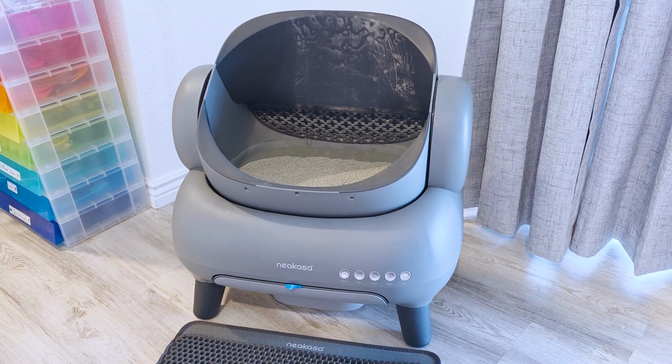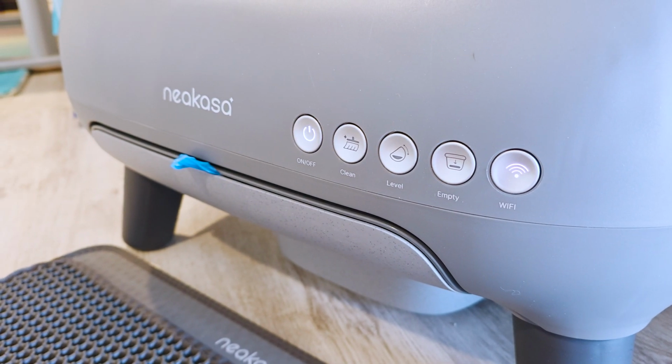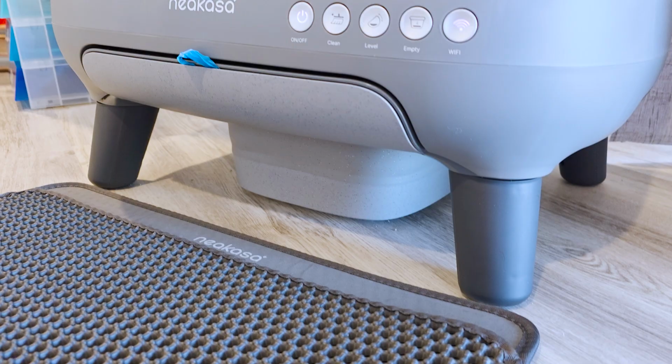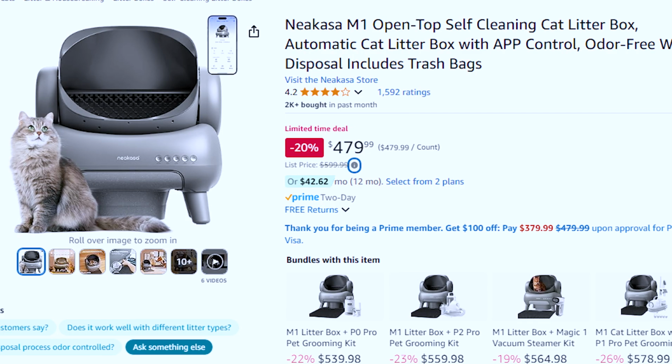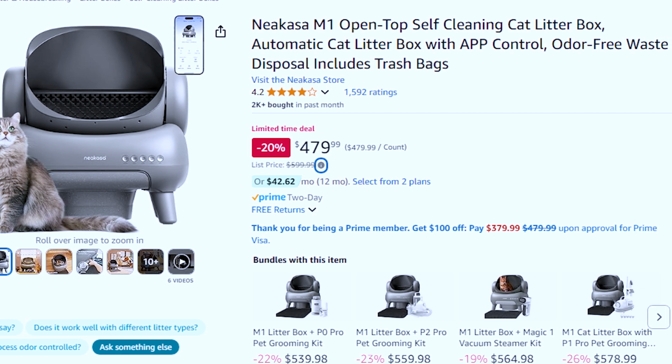This is the Neakasa M1 automatic litter box. Automatic litter boxes are really handy to keep your house smelling clean, keeping your kitties happy because they have a clean litter box, and they can help lower the expense of buying litter since it keeps it cleaner for longer. So today we are checking out this $600 litter box to see if it's my new favorite.